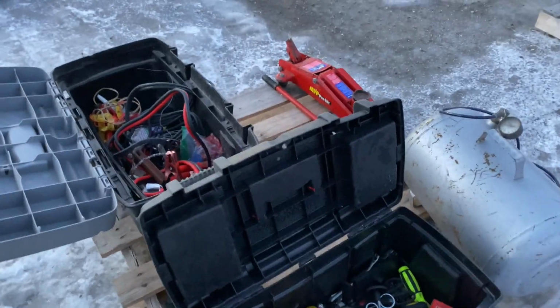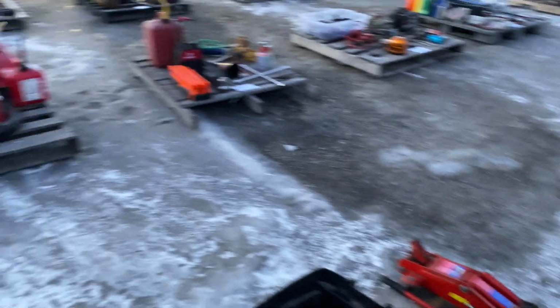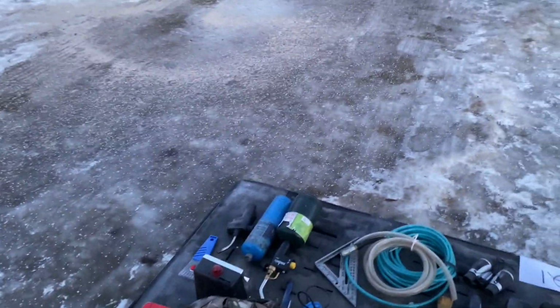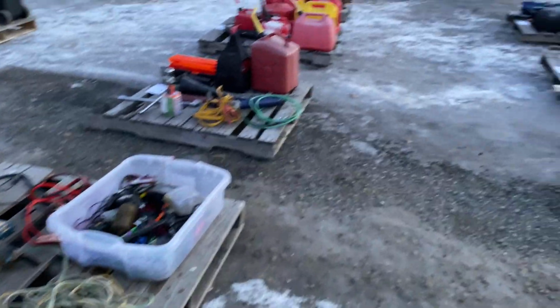They're also bidding on these pallets of miscellaneous stuff, so pallets of tools and stuff like that. I looked through it and nothing really interested me, so we're probably not gonna get anything from here. That butane's nice, I just bought one from Lowe's last week. A bunch of fishing rods, ice fishing rods, and a lot of other stuff here.